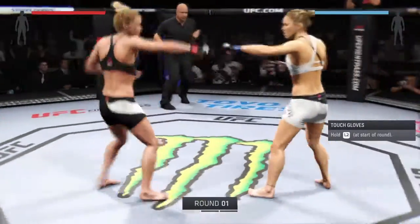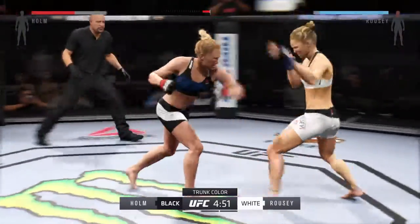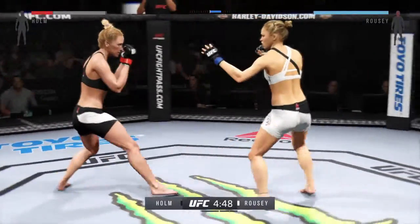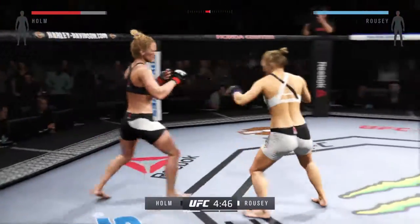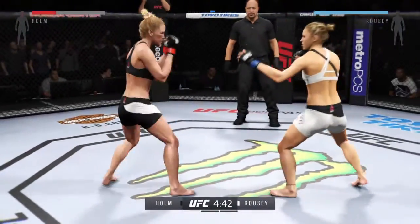And here we go. Fight scheduled for 3 5-minute rounds. White trunks for Rousey. Black trunks for Holm. Joe, as we get started here, we have the classic grappler versus striker matchup. And the ground specialist is going to look to take her opponent down and finish this fight by submission.